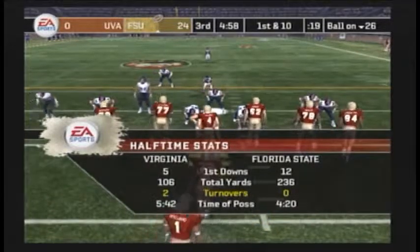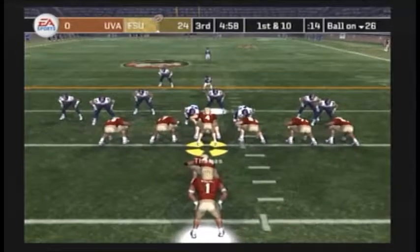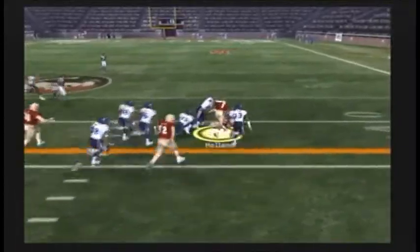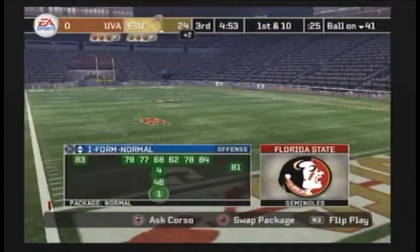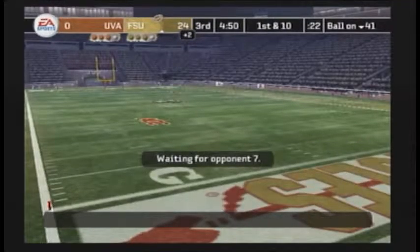The Noles go with the I formation. Taken down at the 41. And that one goes for a big, big first down. You know, every time you run the ball successfully like that, that defense starts to creep up a little bit. That's when you go to the air, my friend.